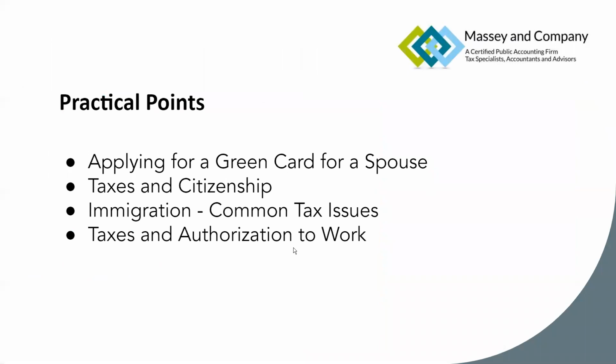So we're going to be talking about 4 practical points. And let's begin with applying for a green card, especially for a spouse, because that's really where it comes up on the tax side most often. In order to get a green card as a spouse of a US citizen or resident, you need to be able to prove that you're in a legitimate marital relationship. The best way to do that is by showing that you have filed a joint tax return with your US spouse. And you attach that to your application, and that is the best way to do it.